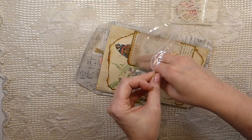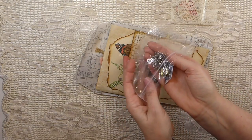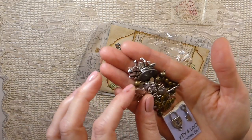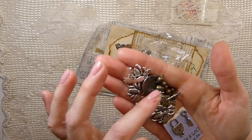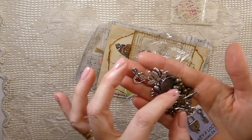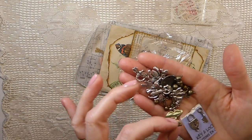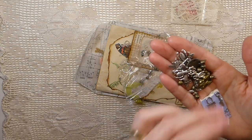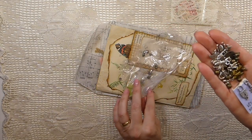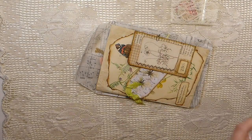She's also given me such a beautiful assortment of charms. I can't believe that. And I was getting so low. Oh, and they're all bees and little dragonflies. How gorgeous are those? Butterfly. I love the little bells because I'm getting low on those as well. That came at the perfect time. Thank you, Dina, so, so much for that.